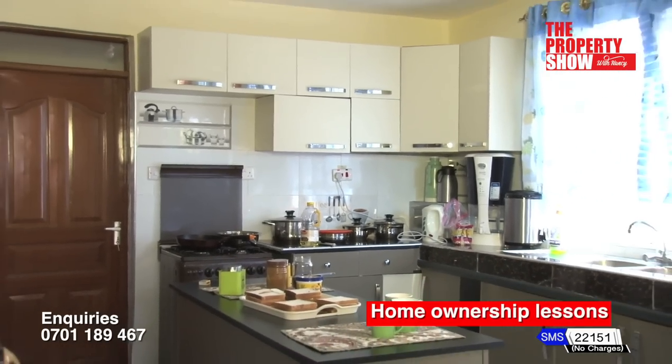And you don't have to copy somebody. Go your own way. Maybe you want to buy land somewhere, but you can't afford to buy land there. You can go and look for land where it's pocket friendly, and you own a home.